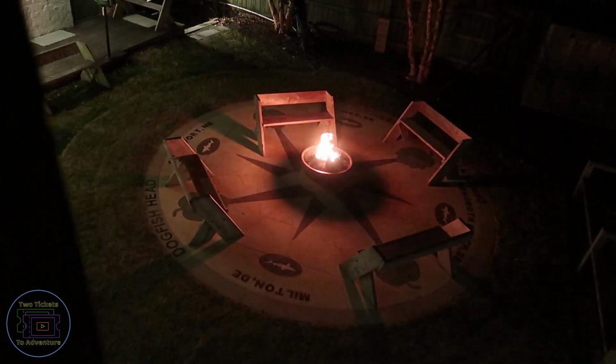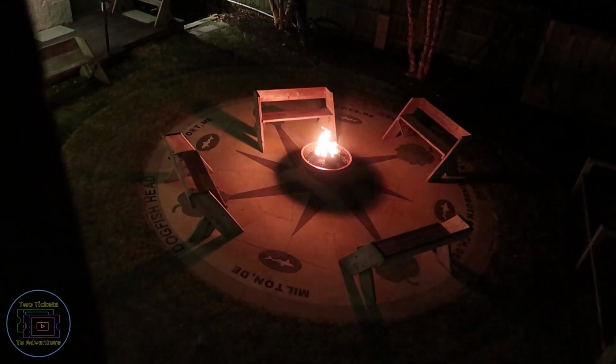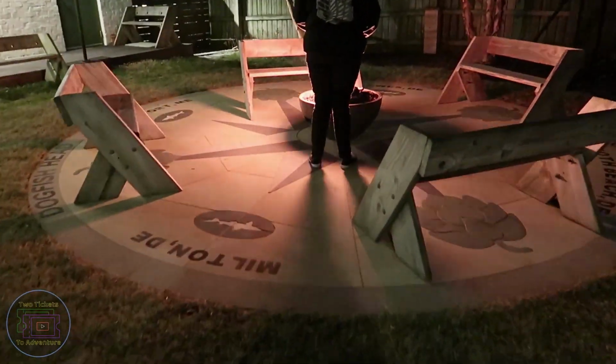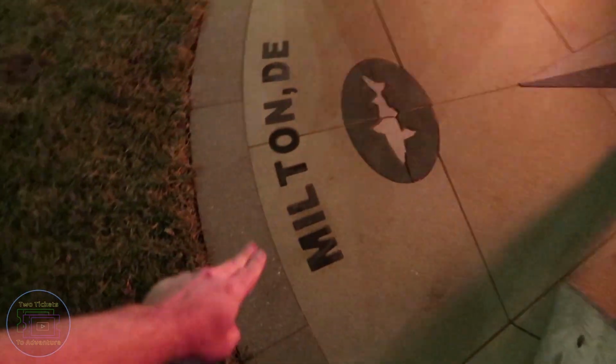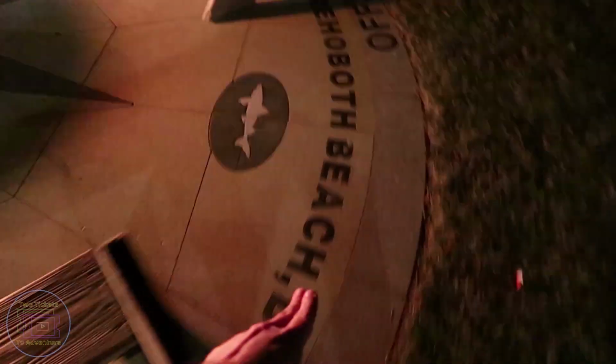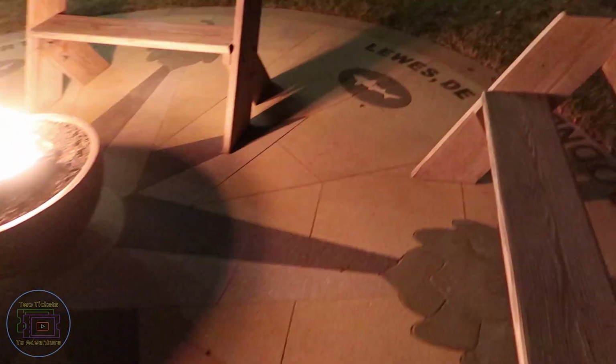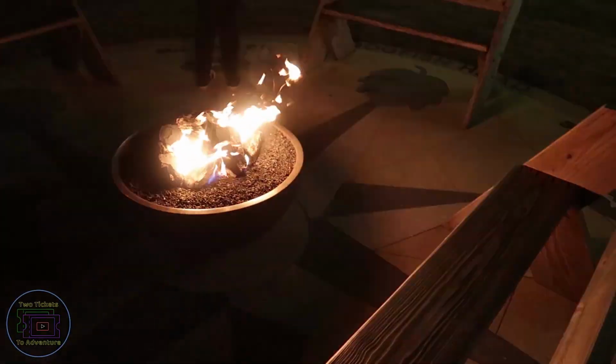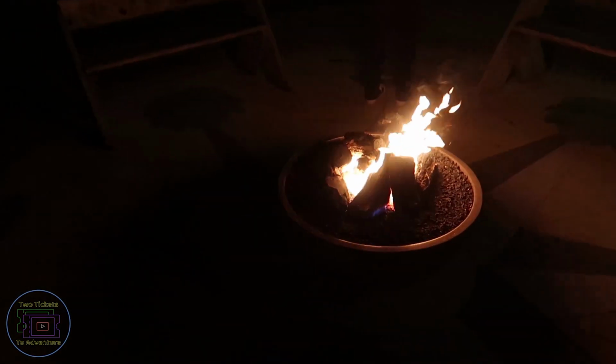When we checked in, they said they changed it to a gas cauldron, but the big cauldron's not here right now. Yep, and here we are. Looks like they also put this nice round patio in here that's like pointing different directions. We got Milton, Delaware, and we have Rehoboth Beach, Delaware, and Lewes, Delaware, and Southport, Maine. But all the way around this compass here, we do have some benches, and we have this really nice fire going right now. So I hope you've enjoyed this video and seeing the room tour here at the Dogfish Inn.